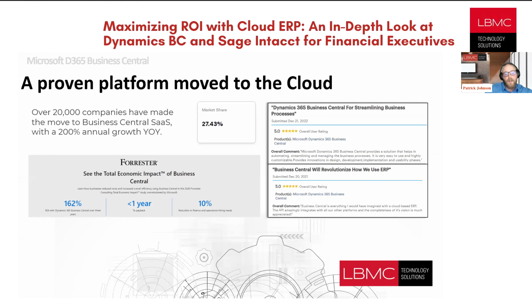An independent study by Forrester last year showed that the ROI on your BC over 3 years is 162%, right? And that the payback on the actual initial investment with the ERP is less than a year, right? So back in the day, you usually had to budget 7 years' worth of time to do an upgrade. Now you're always on the newest platform and you've paid for it within the first year of implementation. That's huge, right? And then we've seen a 10% reduction in cost and hiring needs, right? So the platform is actually building and adding additional functionality within the environment and reducing cost while driving revenue.